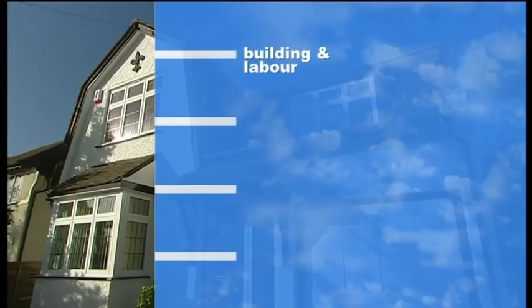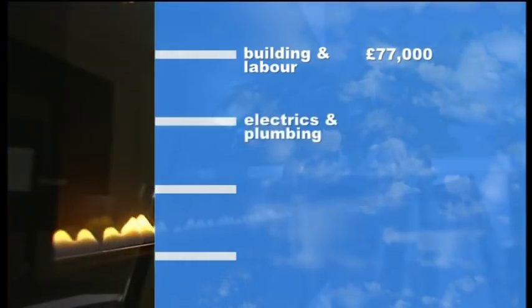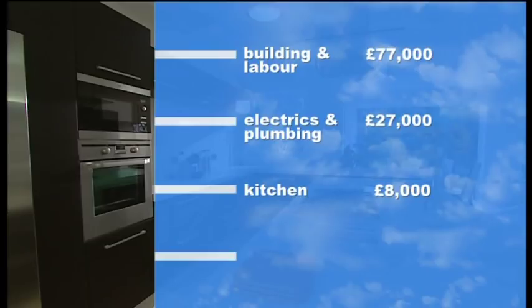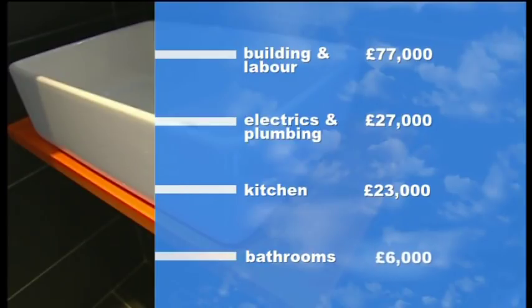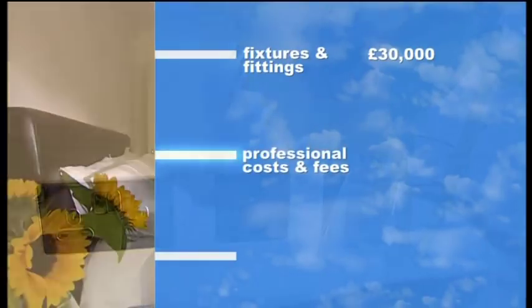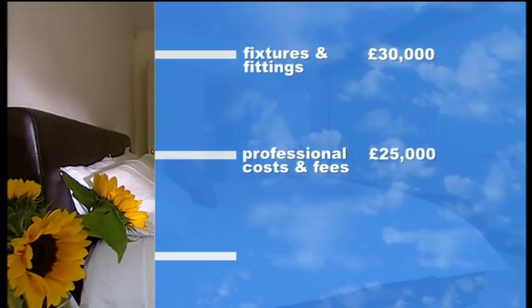The only area where Milan and Ty made a saving was on the building costs and labour, which came in £3,000 less at £77,000. Installing all of the state-of-the-art gadgets meant electrics and plumbing rose from £3,000 to £27,000. The £8,000 they'd allocated for the kitchen rose to £23,000, and the cost of the bathrooms more than doubled, coming in at £13,000. The £3,000 for fixtures and fittings rose to a whopping £30,000. And 7 months of planning delays saw professional costs and fees rise from £25,000 to £33,000.